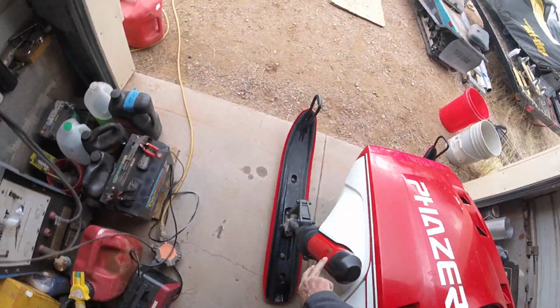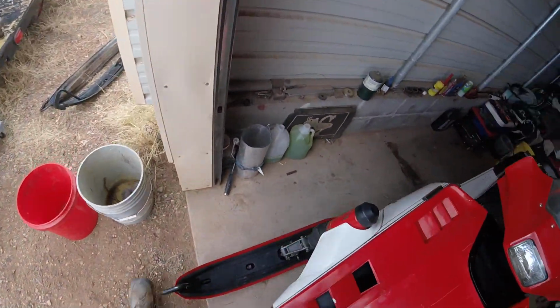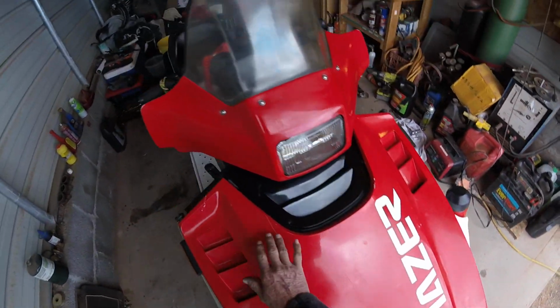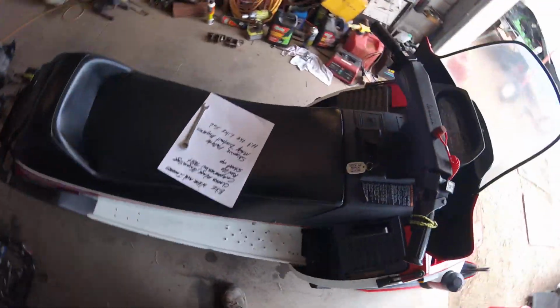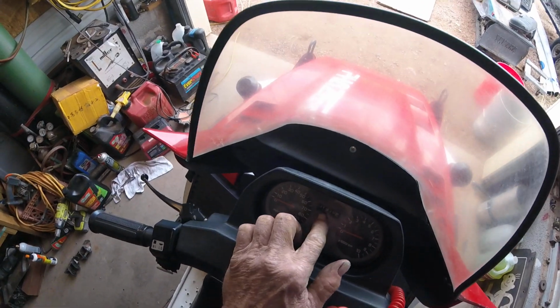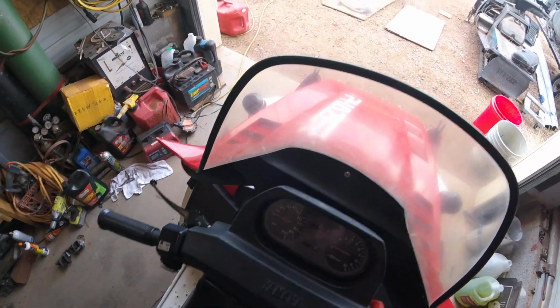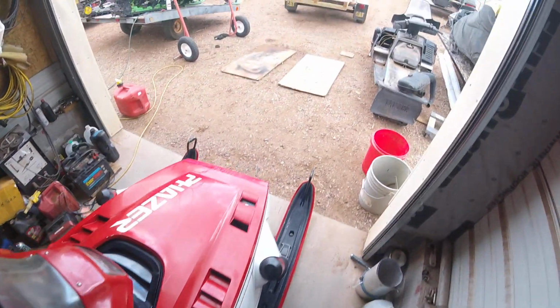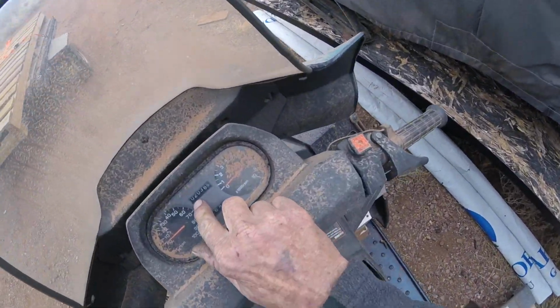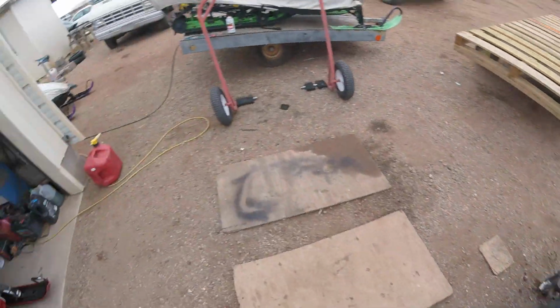I see a little dinger here, little dinger there. Purely cosmetic. There's a couple cat scratches on it. But otherwise, the chassis is just in gorgeous shape. The track is also in gorgeous shape. I show the mileage on this chassis at 1,970. And the donor engine has 2,038 miles on it.